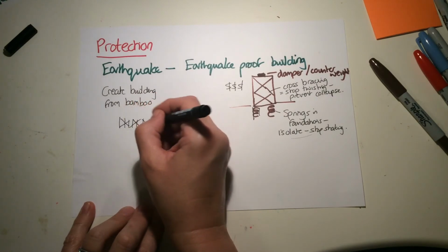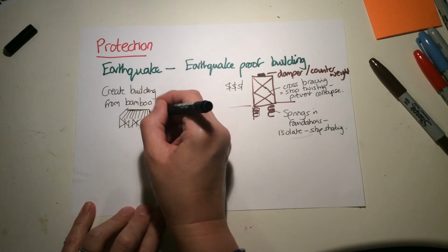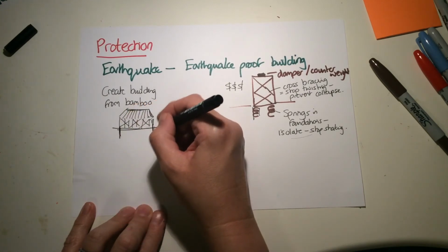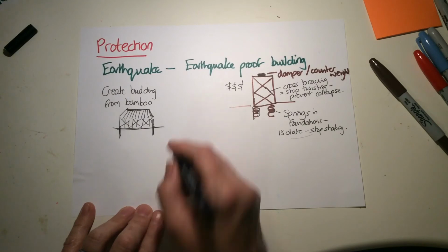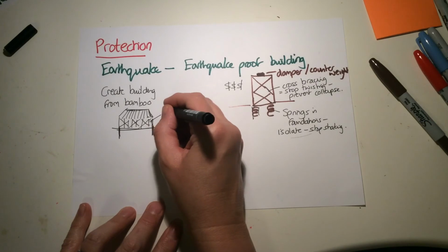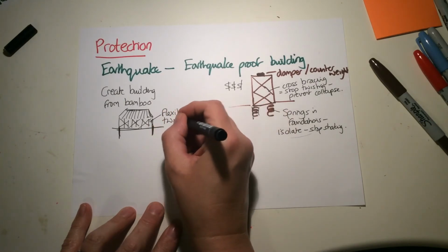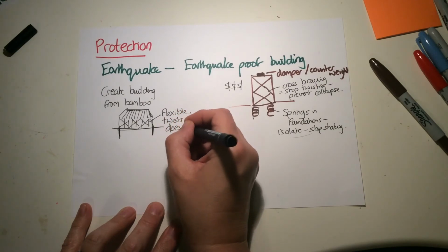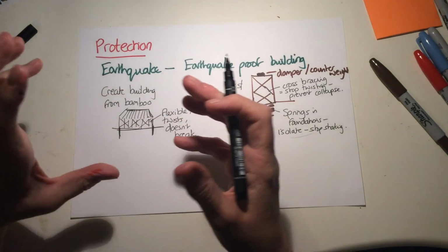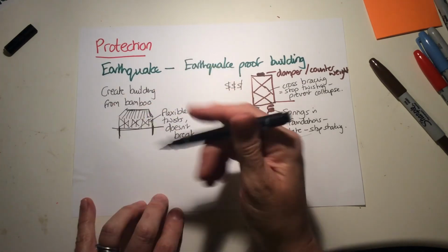They might have some cross bracing. They might have roofs that are made from bamboo material. They might have quite deep foundations to keep them there. And if there's an earthquake, we may see that the building is flexible and it twists and it doesn't break. Now think about those buildings in Haiti that were made of breeze blocks and they just broke and crumbled and they collapsed and people tragically were killed in those fallen buildings.